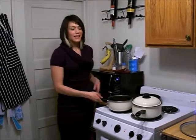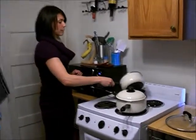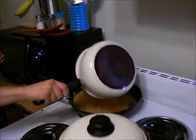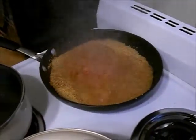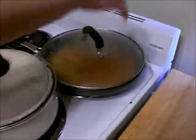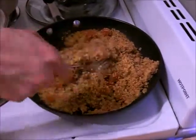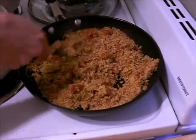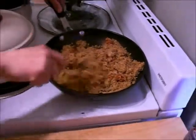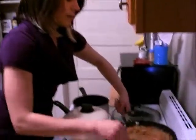Once the couscous is lightly toasted, add the 1.25 cup boiling stock right to that pan. Cover, remove from heat, and let that sit for 5 minutes. So in less than 5 minutes, all the liquid is absorbed, and I'm just lightly fluffing the couscous with a fork, breaking up any little clumps. Okay.